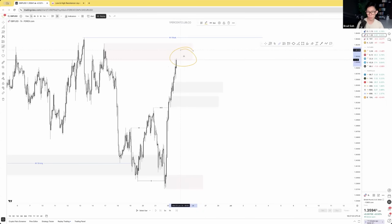So you want to really look for multiple confirmations to back up your short trade idea. If you do want to enter for a sell right here and you want to be very aggressive when it comes to your TP, you want to just get in fast, get out fast, perhaps right here. That's if you're looking for shorts, right?